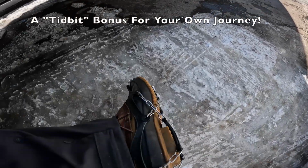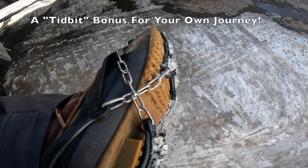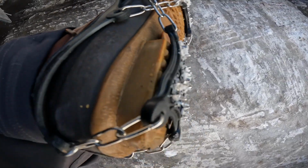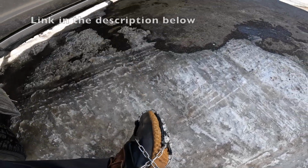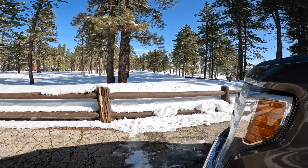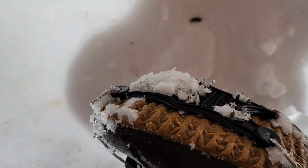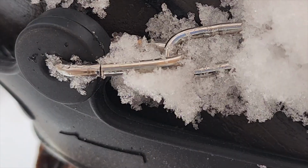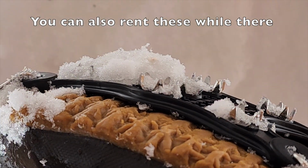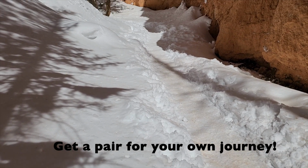I just put these on. These are like crampons, because I intend to do some hiking in the snow here. Catching my breath, I just want to show you. These are the best thing ever. These crampons. I thought they were a gimmick until I've used them on this trail. Best $20 I ever spent.